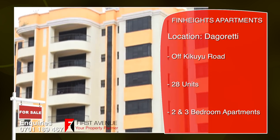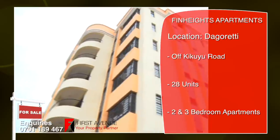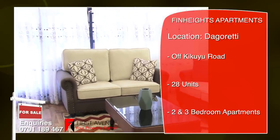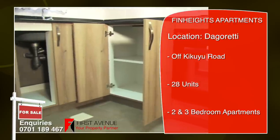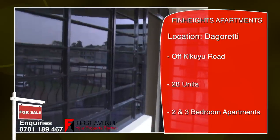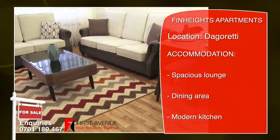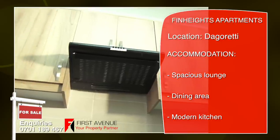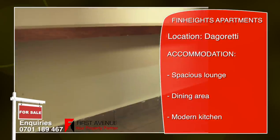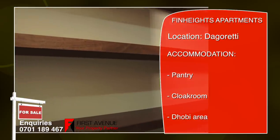Finn Heights Apartments. Located in Dagoretti off Kikuyu Road, this development comprises 28 modern 2- and 3-bedroom apartment units. With their strategic location just 100 meters off Kikuyu Road, the apartments are easily accessible. There is also easy access to Nairobi CBD and Westlands using Naivasha Road and the airport using the Southern Bypass. Accommodation features include spacious lounge cum dining area, making it easy to operate in both areas without difficulties. Modern fitted kitchen with granite countertops, which are durable and also add a fine touch to the space. The pantry is adjoined to the kitchen to provide sufficient storage for foodstuffs and kitchen products.